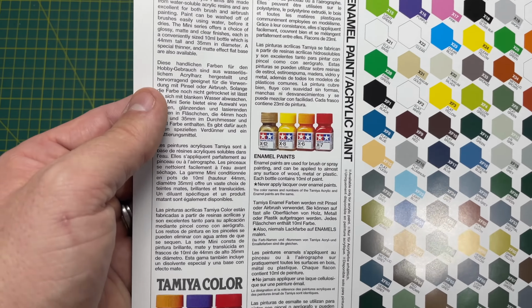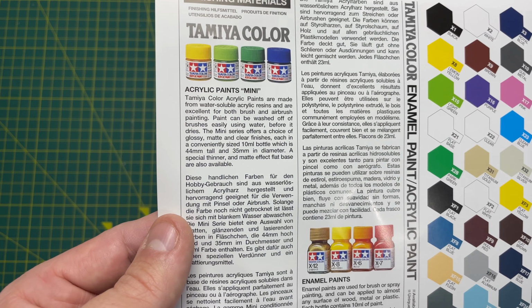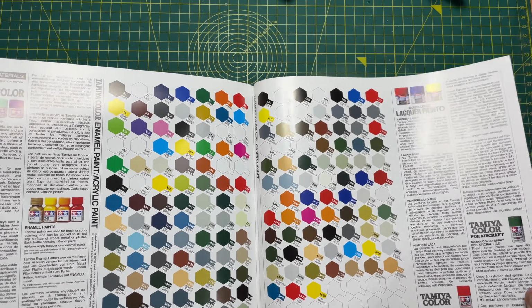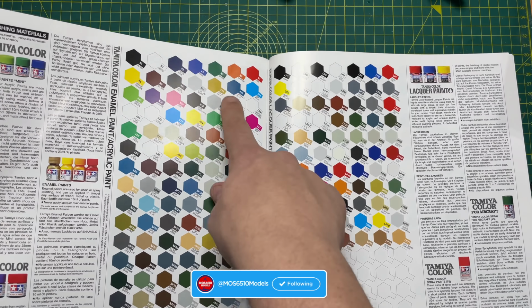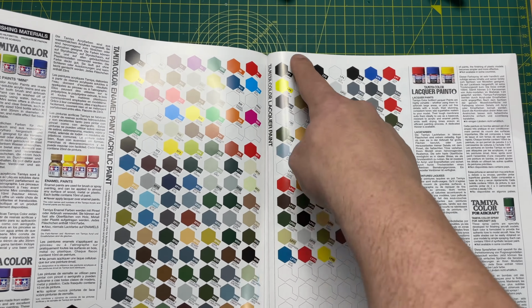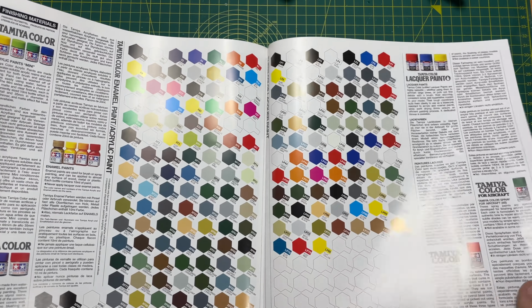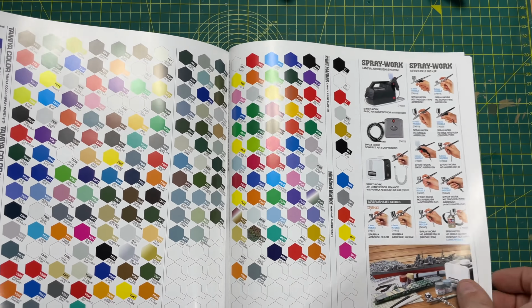They've got, you know, remember they still do enamel paints. They do acrylic. And they do their paint minis, which is what we're all into. I'm moving on to the lacquer paint more. The enamel and acrylic range is there, and the lacquer paint range is there. So there's plenty of that, not so much of that. But I do like their lacquer range.